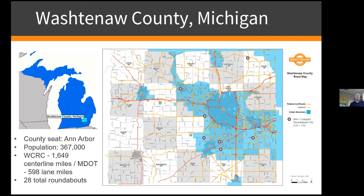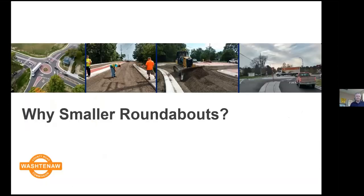Technically, with FHWA, if you read their manual, they would say a mini is anything from 90 and below. And that's true. And then they developed a second term, compact urban, for those that are from 90 to 110. I'm just going to throw them all in the same bunch. When I say smaller, I say mini, all the same, 90 to 110. So please don't get hung up on terminology for this presentation.